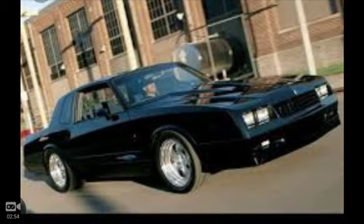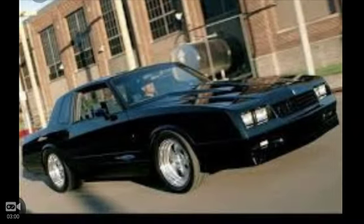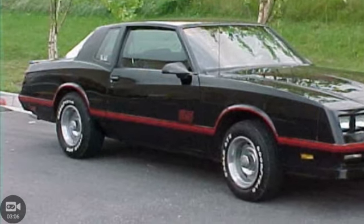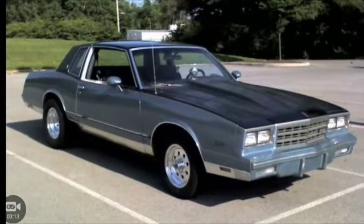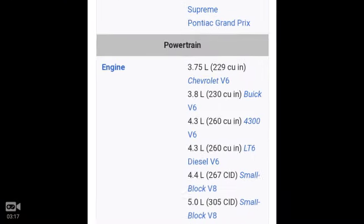Then you move to the fourth gen. The fourth gen is really when everything started going good, like the peak of the Monte Carlo of the 20th century, at least. This was an aero coupe. Basically, I took too many pictures of aero coupes. And this is a V6 model. And they also had a turbo model, but I don't think that lasted very long.